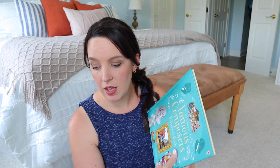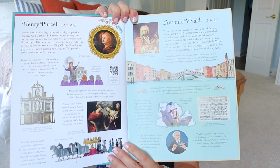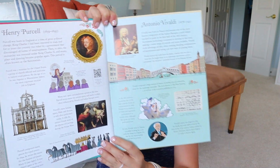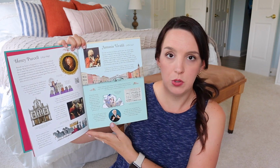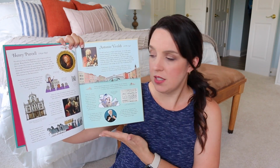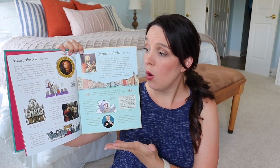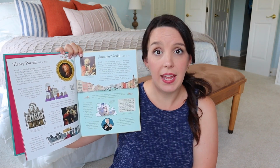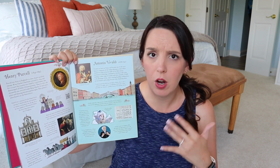And very much like the artist's book, it goes through and it gives you different composers. So for instance, Vivaldi. And it gives you really great illustrations and just some simple, basic, introductory level information about that composer. And then what I would do on the days that we study this is I would read this aloud to the kids, and then I would choose one of their pieces to play on our MP3 player or on our CD player or whatever on my phone.